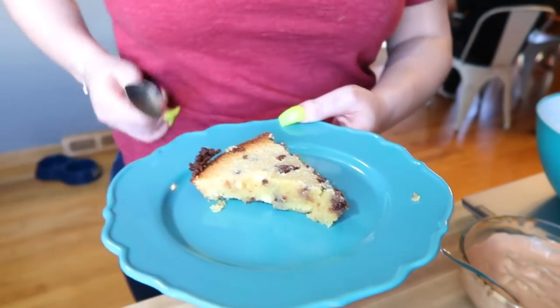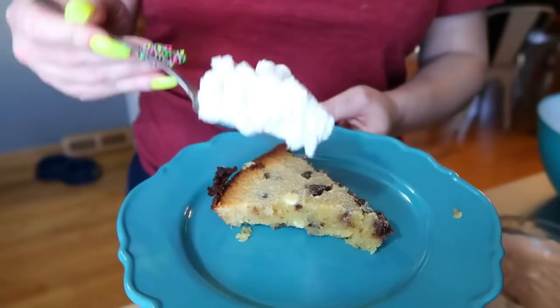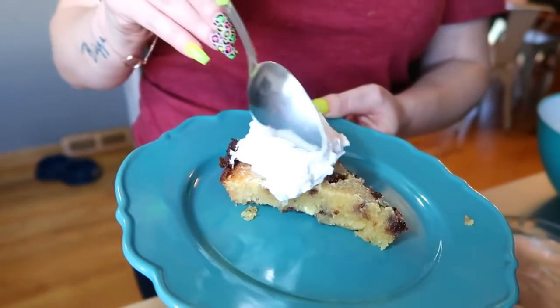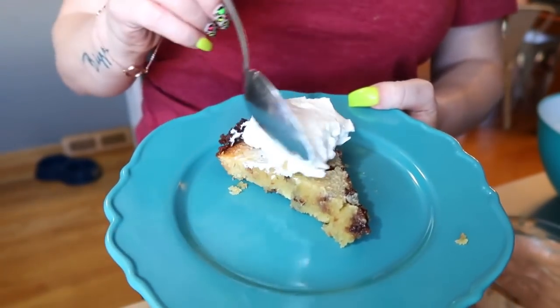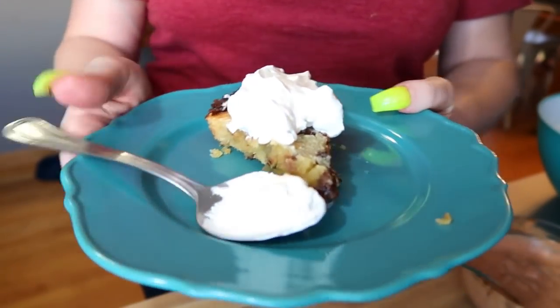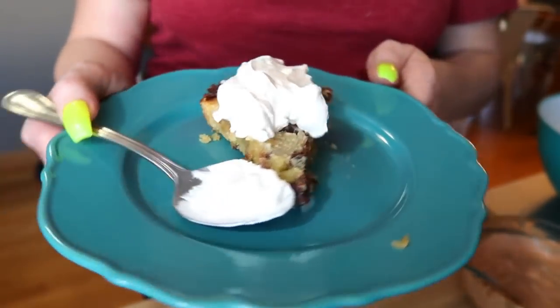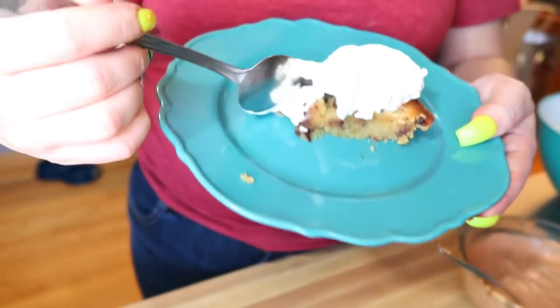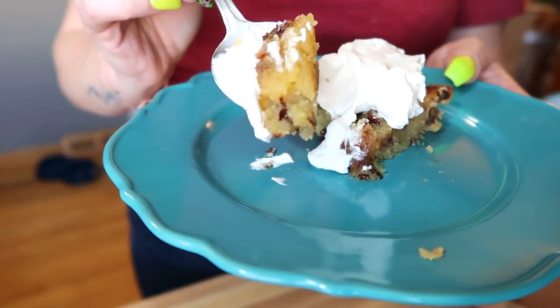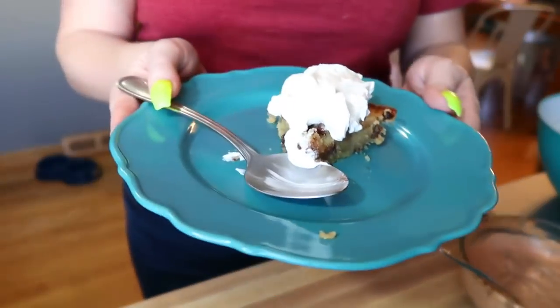And then to top it off, you know, I'm extra, homemade Keto Cool Whip. So there you go. Just dollop that on top of your cookie. And that is your dessert. Perfect. I'm gonna dig in right now. Look at that, so good. Delicious, perfect.